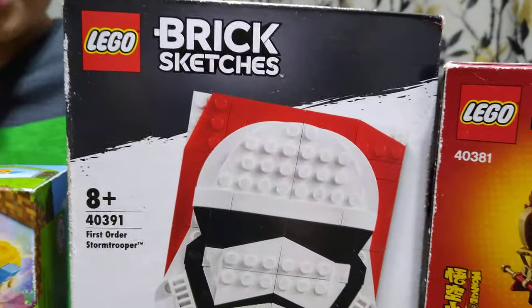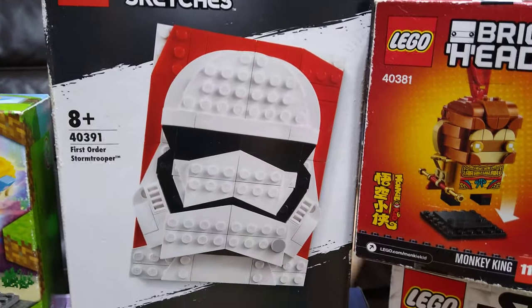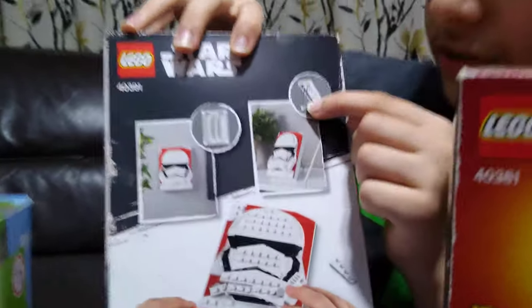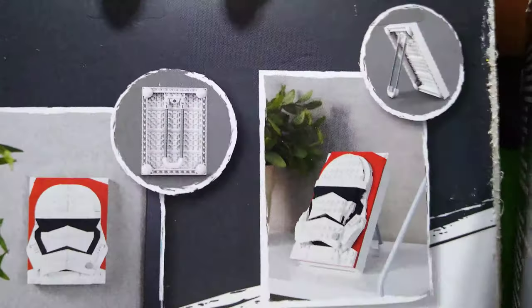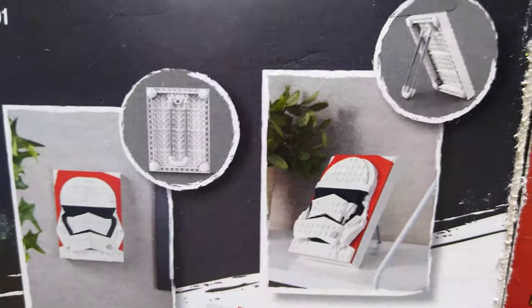Anyway, moving on. We've got this new theme, the Lego Star Wars Sketches. Lego Sketches Star Wars the Stormtrooper Mosaic. Set number 40391. If you look at the back, you can actually stand it. Look, if you just look closely, on this picture here, you can actually see there's a little bit of a stand. You can display it like a picture.